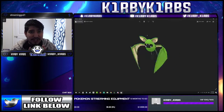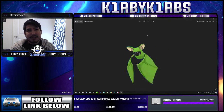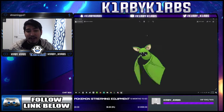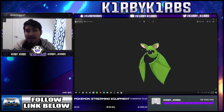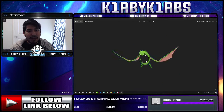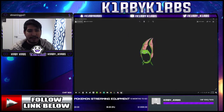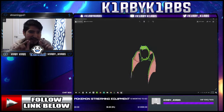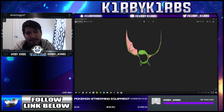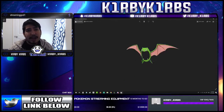Now for Zubat, it's also very difficult. If you do not notice it, you probably missed it. Now for the male, you notice the teeth are larger and the female will have smaller thin teeth, and it also applies to Golbat. The male one will have these larger teeth that are wide, and then the female will have these itty bitty teeth on the top. So that's about it. That concludes all the differences based off their gender.